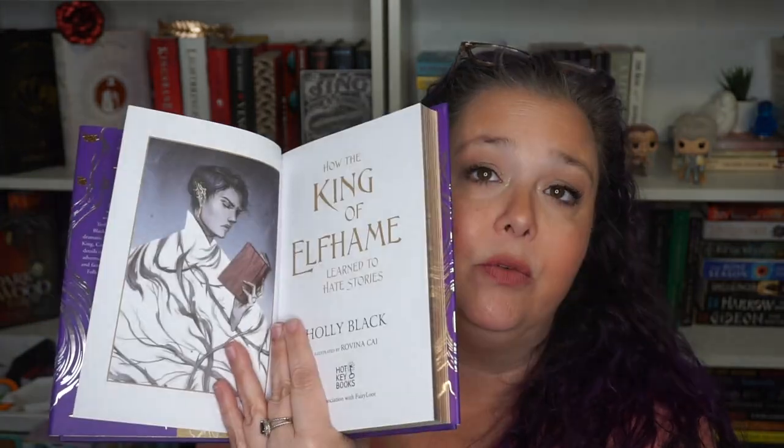Beautiful artwork within this book, and I think Holly Black has really just lucked out with some of her illustrators, and the artwork that she has in these, it's just beautiful. Like, it's really, really stunning artwork throughout this book. So if you're a fan of the Folk of the Air series, this is a great addition to the series, and the artwork is phenomenal.